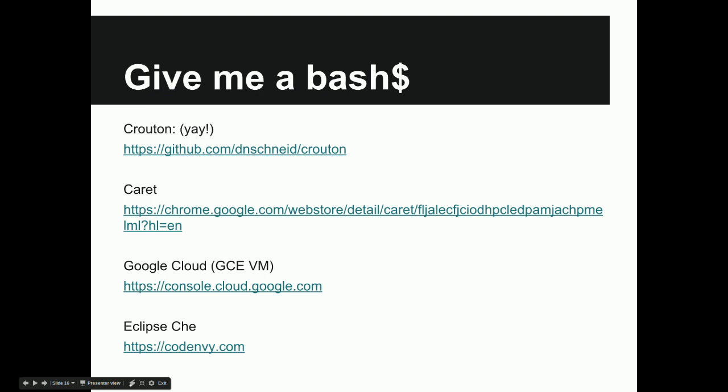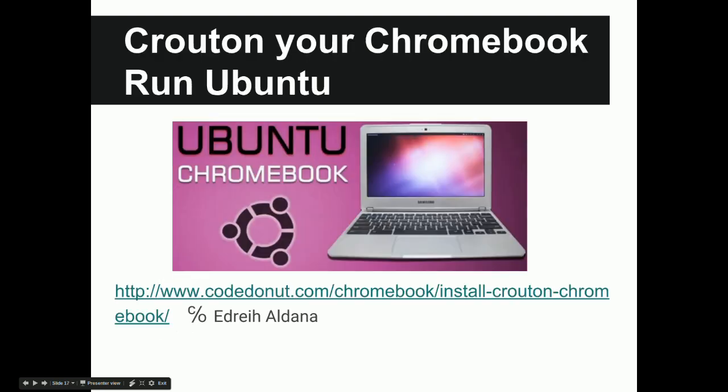Another thing is, I think this may have been renamed, but Eclipse has been working on a cloud version of their IDE, and that's available. So let's see. So Crouton your Chromebook to run Ubuntu.